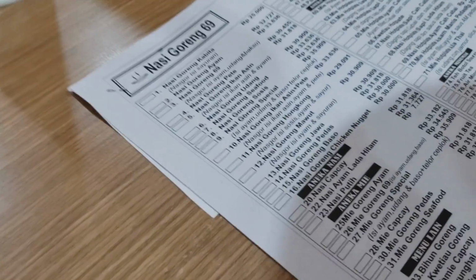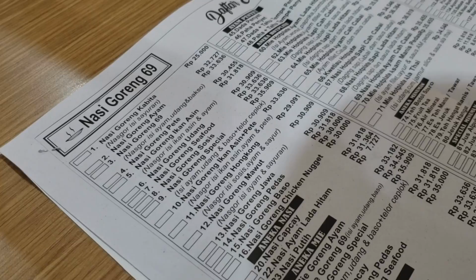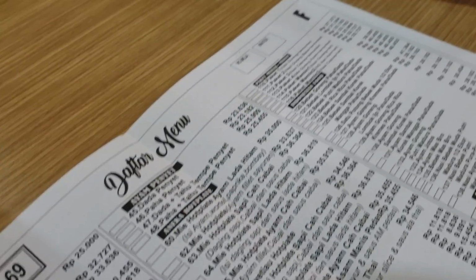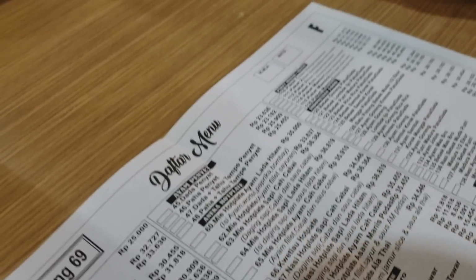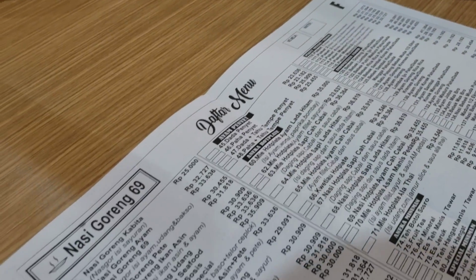All right, I want to show you something interesting. A lot of restaurants in Indonesia, instead of being served by a waiter, they will just drop off this. And you go along, you check what you want, and then bring this paper up and pay, and then they'll bring it to your table.